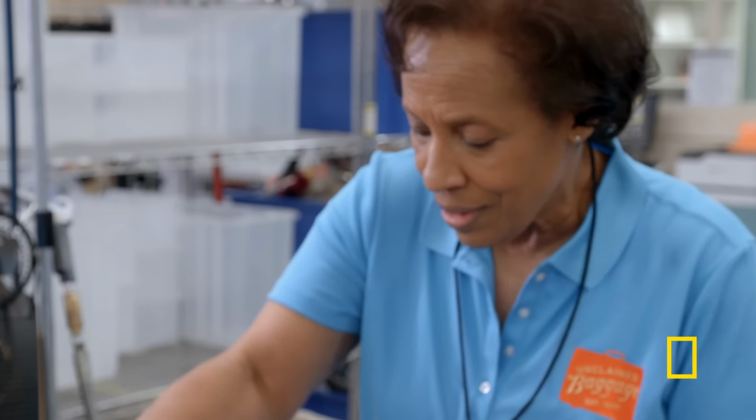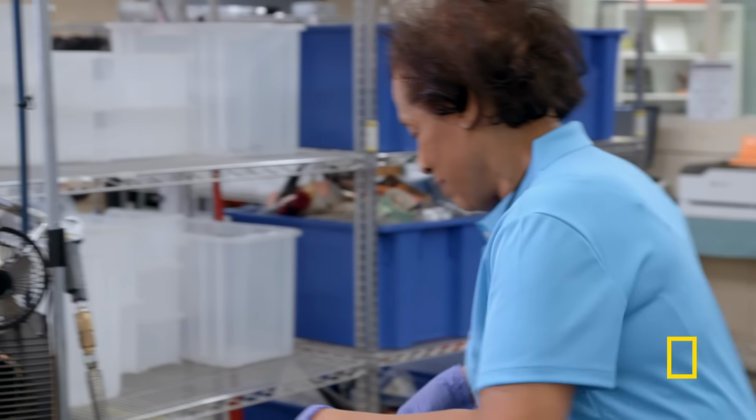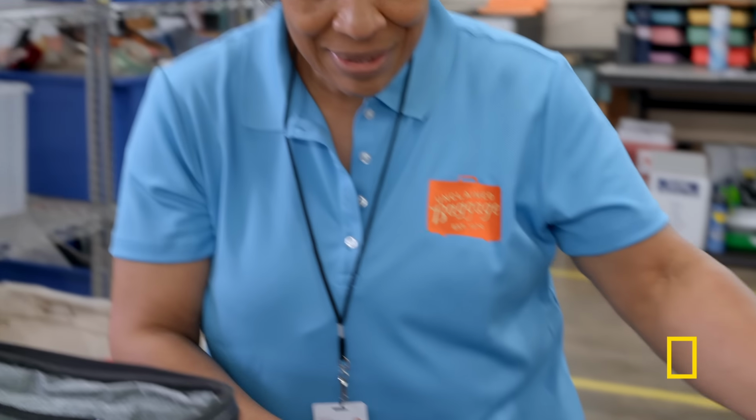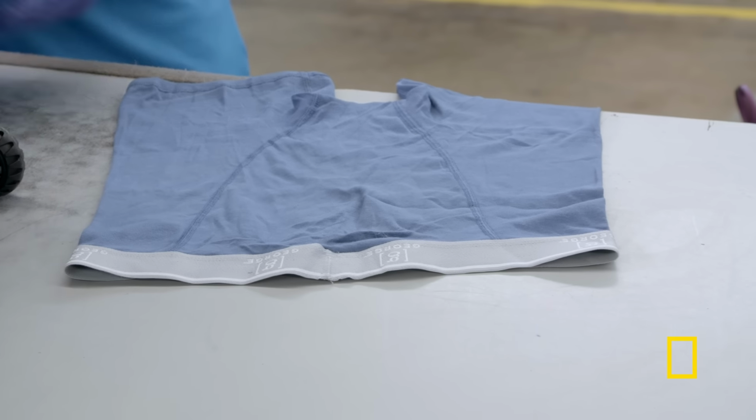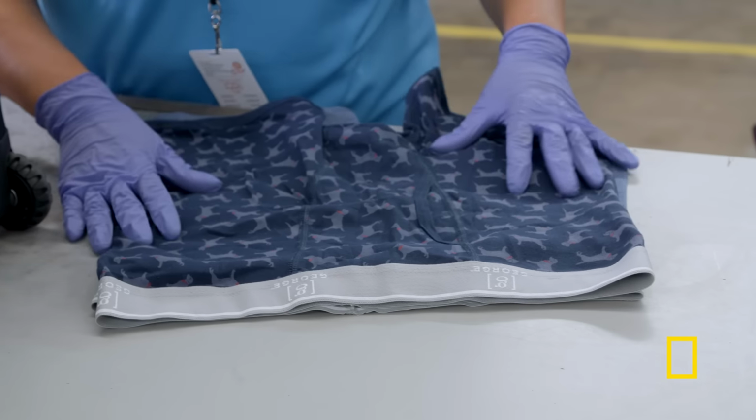Nice pants. Check the pockets. More underwear. Everything looks pretty fresh. So obviously people travel with undergarments. We never sell any used undergarments. We're going to recycle those with fabric waste. You will be amazed at how many people travel with brand new and packaged underwear. We'll price those and put them on our sales floor to sell.